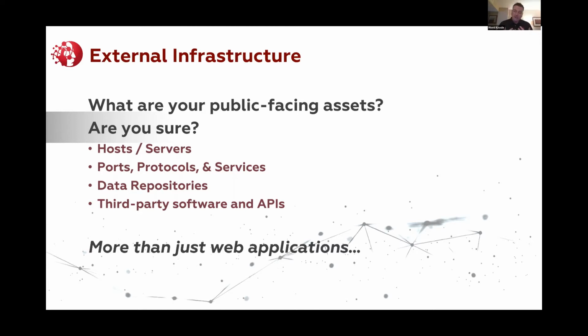And so really understanding what that change means and what it could be for you, with my assets that are online and running, the different net ports, protocol services, the data repositories, because they are coming up, going down, let alone that third-party software that you're using to spin them up and down. API connections, we're very integrated, and across all of these are the credentials that are linking it a lot.